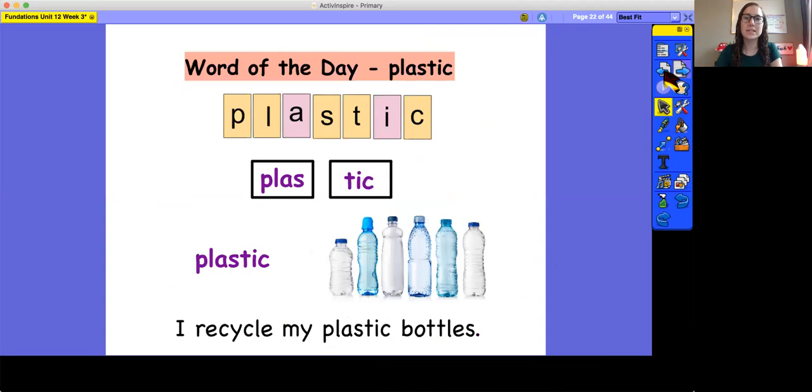Okay, the word of the day today is plastic. We have heard this word before. It's not an unfamiliar word for us. Plastic is a word that you definitely know. And we know that plastic is a material that things are often made out of.